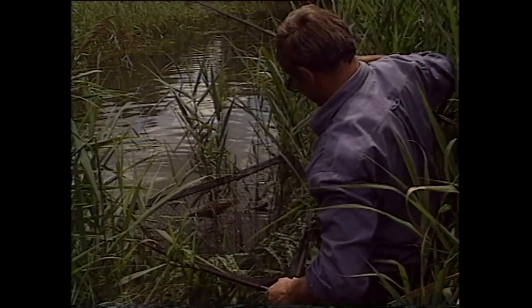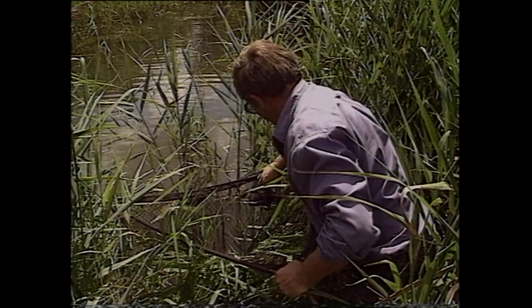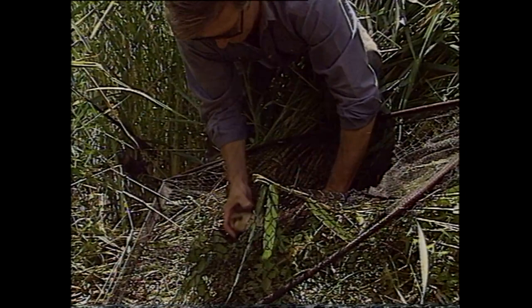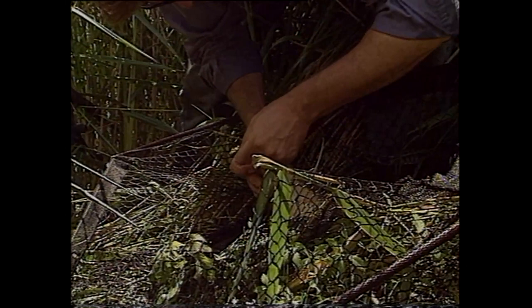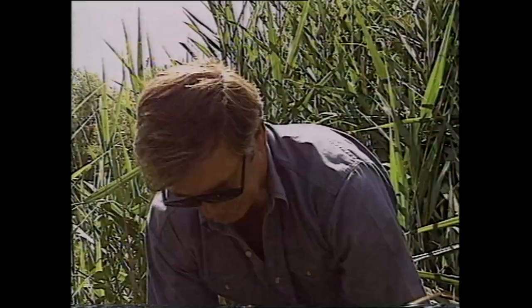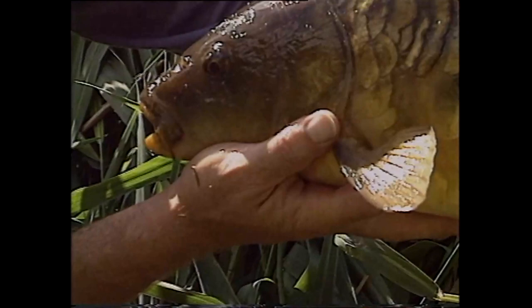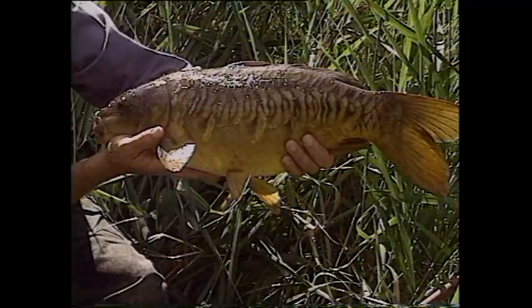Oh, that's a cracker, that is. Very pretty fish. Well, it's hooked in the side there. Floater too, lovely. Better put him back.